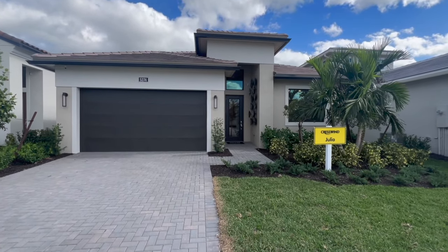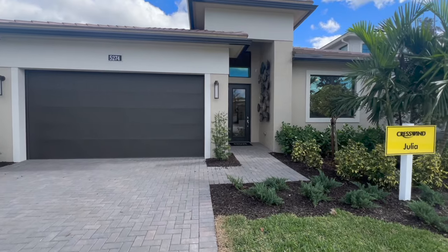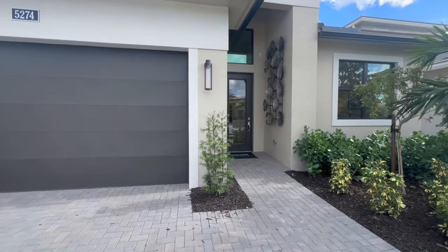So here we have a modern take on their Julia model, and the Julia is going to give you about 2,000 square feet under air. Two bedrooms and a den, two bathrooms.